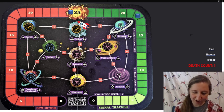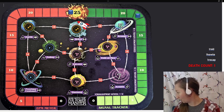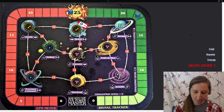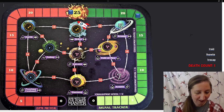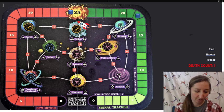If the EPM meter reaches 25, the Rapid Force crew has failed, and the evil Power Master is victorious. We need to draw a story card to see how our failure manifests. Well done, chat. It's time to see how the evil Power Master accomplished his evil thing. Now we have to see, based on where our signal tracker is, what happens.